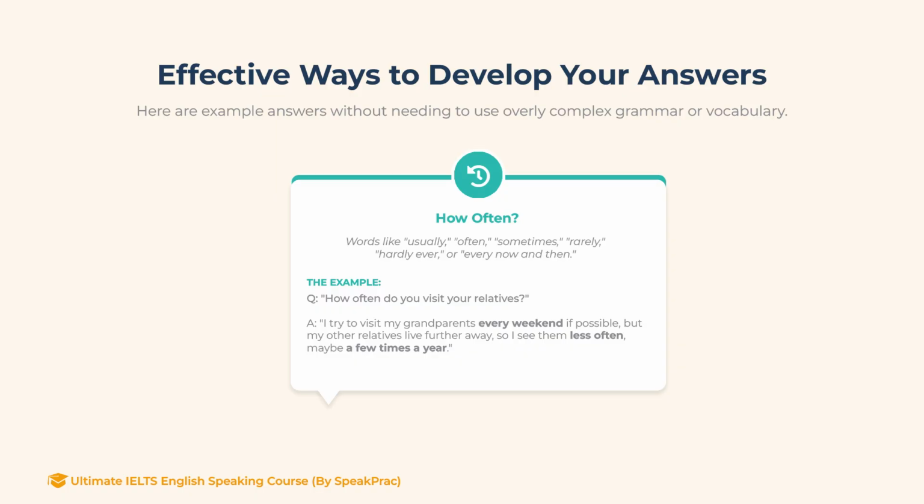You can answer, I try to visit my grandparents every weekend if possible, but my other relatives live further away, so I see them less often, maybe a few times a year. You see, these aren't complicated linguistics gymnastics. They're simple, everyday conversational tools that help you extend your answers from a single flat statement to a more developed, engaging, and natural sounding response.